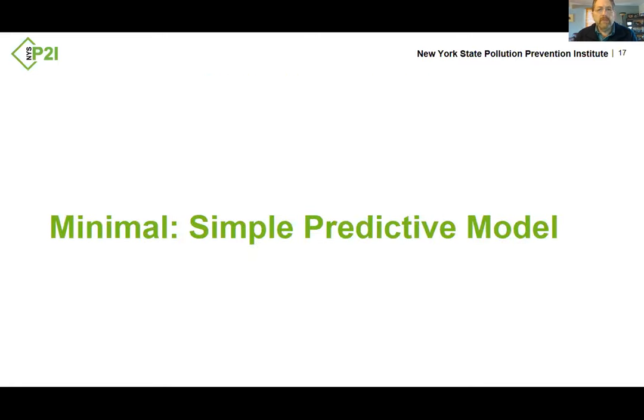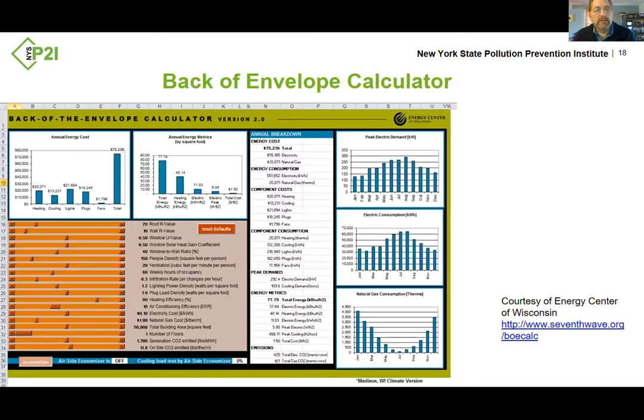So I want to move real quickly. This isn't part of energy modeling, but this is just a really handy calculator I found that was developed by the University of Wisconsin. And there's a link here to it. This is an Excel add-in that you can download and open for free. And it just gives you a chance to model your building.